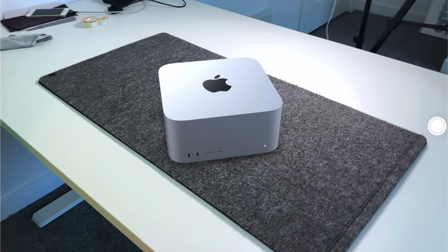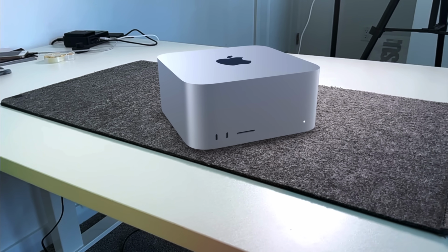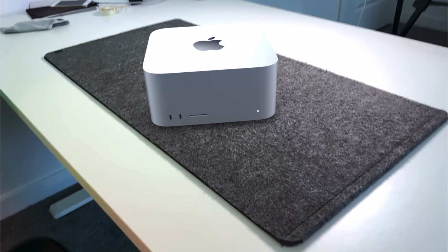That is now officially my most recommendable computer on the market. And now last but not least, Apple did release their brand new Mac Studio, and it was a little bit interesting. We have a whole video going in depth on what it means, so I'll leave that link down below for you guys to check out. But they released not only an M4 Max Mac Studio, but they also released an M3 Ultra Mac Studio.